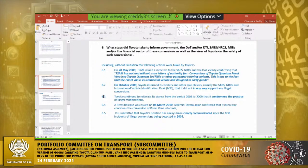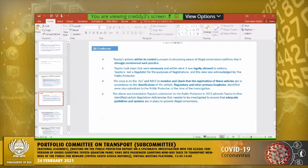Therefore, it is submitted that Toyota's position has always been clearly communicated since the first incidents of illegal conversions being detected in 2005. So I'm going to move on to the next slide. And we'd like to convey that Toyota's actions within its control pursuant to becoming aware of illegal conversions certainly confirms that it strongly condemns such practice. Toyota took steps that were deemed necessary and within what was legally allowed to address.